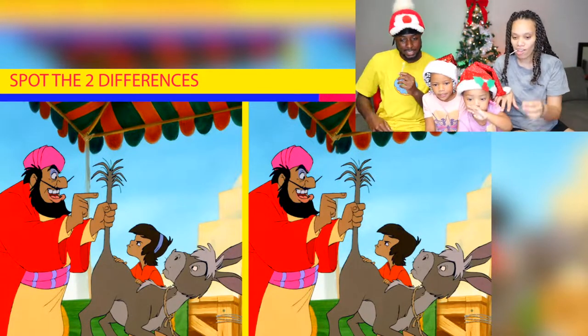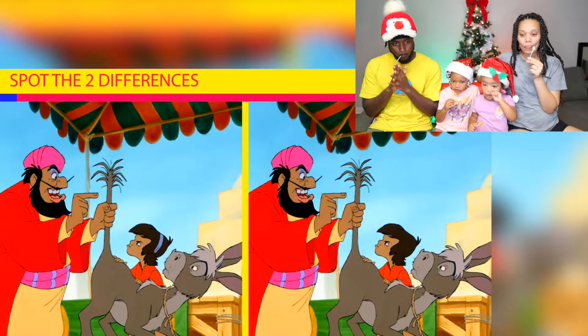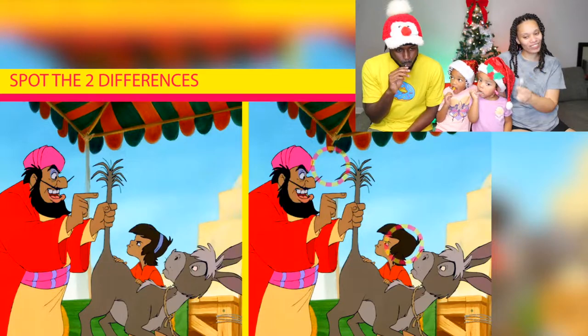Wait, what? Oh, I see it. You really see it, or you just copying mommy? She just copying her mommy. She don't see nothing. We're 2 for 2 right now. Let's see if we got it. And we got him. Yay. We can count it up. And we got him. Let's go.